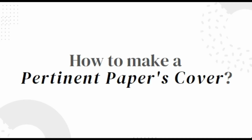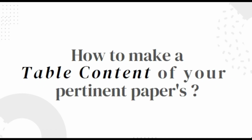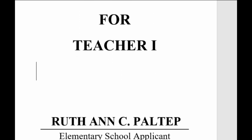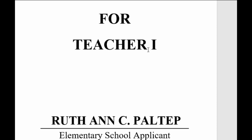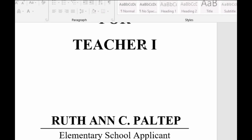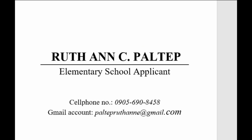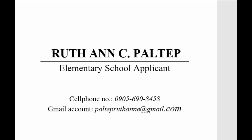Next, let us know how to make a pertinent papers cover. The font size of your pertinent papers folder is long. Just write the pertinent documents for Teacher 1 or pertinent papers for Teacher 1 in the center. Then write your name in printed letters over the level of your specialization. And don't forget to write your contact details, which is your cell phone number and Gmail account, below.